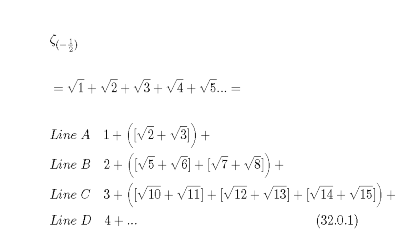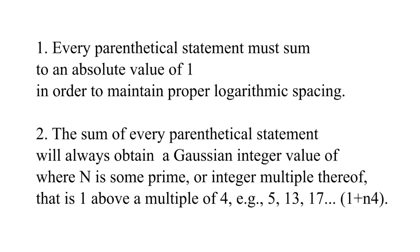Now, so far, in every proof I have presented, I always point out that one all-important key that is the basis for solving the problem. In this particular proof, the key turns out to be that every parenthetical statement must satisfy 2 conditions. The first condition is, every parenthetical statement must sum to an absolute value of 1 in order to maintain proper logarithmic spacing. The second condition is, the sum of every parenthetical statement will always obtain a Gaussian integer value of square root of n, where n is some prime or integer multiple thereof, that is, one above a multiple of 4, for example, 5 or 13 or 17.